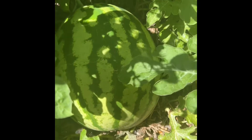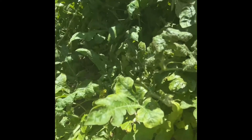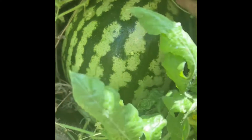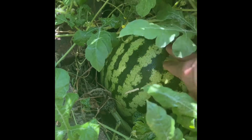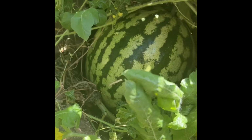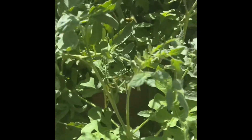Oh, there's a little watermelon here. Let me show it to you. This is kind of smaller than the ones that we've already cut and have eaten. They're really good. Let's go around this side here. There also should be another one right in here, and this one is pretty big. We're kind of waiting on this one. It's kind of sticky. I don't know why. Anyway, so that one's going to be done pretty soon. We've picked a few, and they're actually quite sweet and quite good. I gave the biggest one to my good friend, who I love so much.